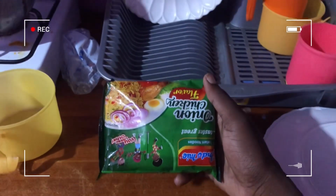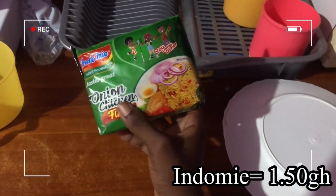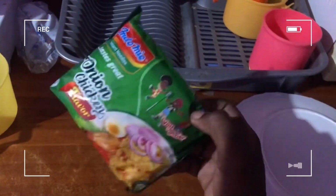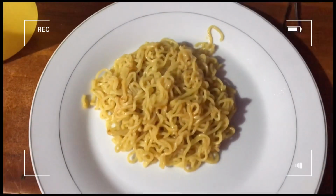So this is my supper, guys. I got this in the room for 1 cedi 50 pesewas. So I'm about to prepare it. Wow. So guys, this is my final meal for the day. This is how the Indomie turned out.